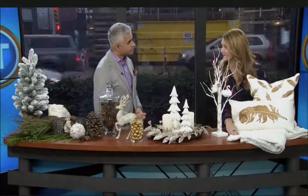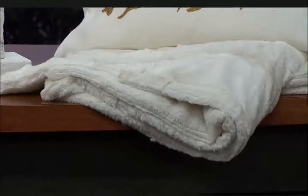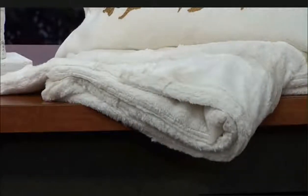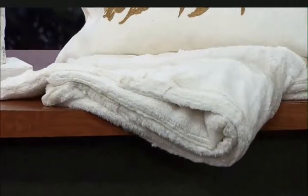Okay, so I'm going to start here, and I'm going to start with a fur throw. I just think you need one of these generally in fall, winter time, but I want you to think of the fur throw around your tree, as the bottom of the tree. So instead of those traditional tree skirts that sometimes are a little tacky, you could put a fur throw, and it adds so much texture and glam to your tree.